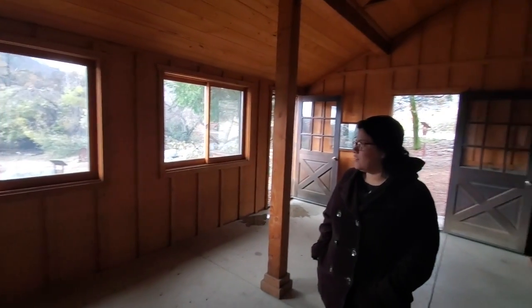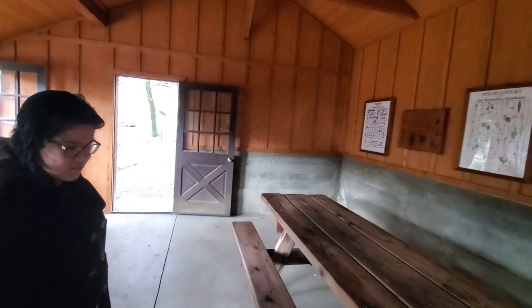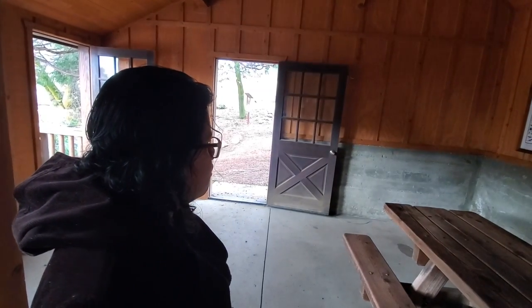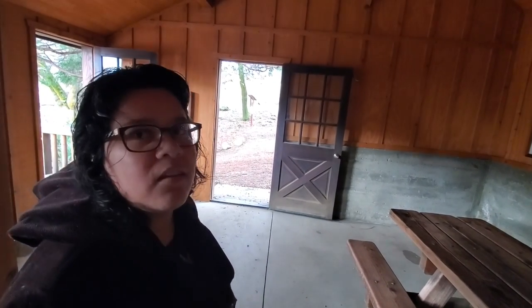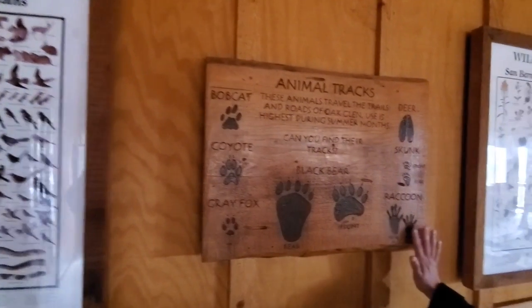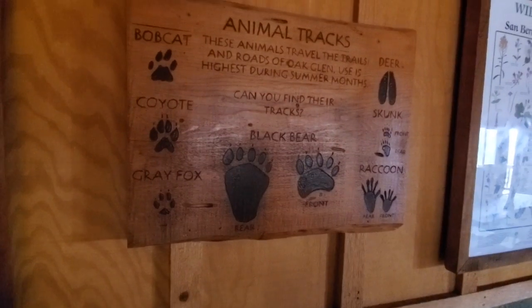Little shelter from the rain. A what? Well, it says old coot station. Where's your bed? Where's your fireplace? Seriously. Look at the little raccoons. Raccoon. Thanks.